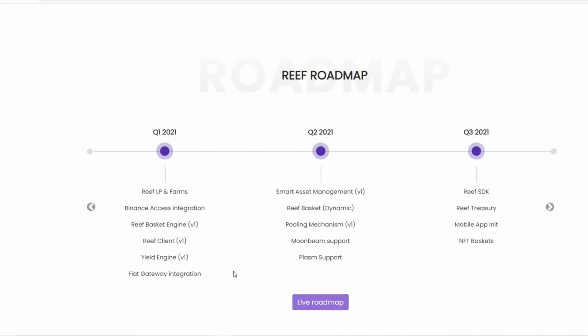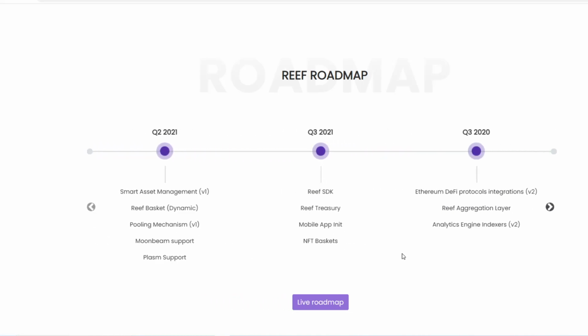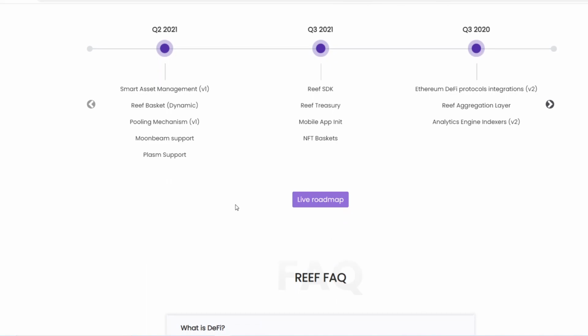Is it on the testnet? Is it on the mainnet? Where are you right now? Then it says here this quarter. So you'll just do that for every single step. So I do like that they have a clear roadmap. Are they achieving it? We need to see the substance now.